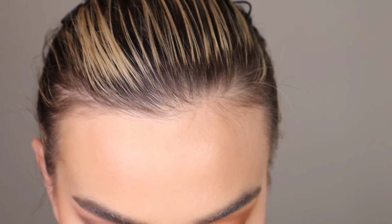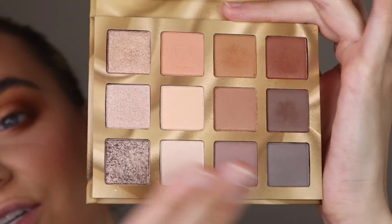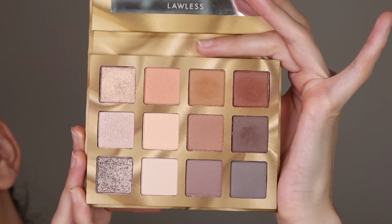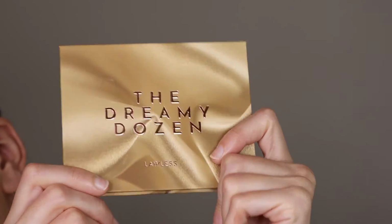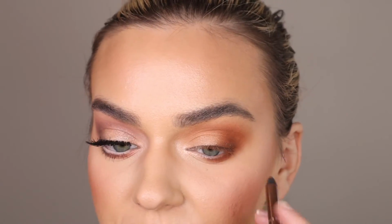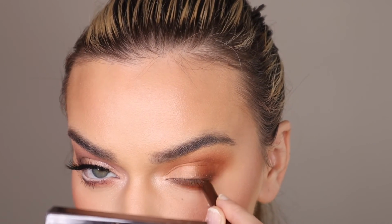Gorgeous, gorgeous, gorgeous. I mean, look at this palette. Does this not look like it could work for everybody? Holiday palette, $40, 12 shadows. Stunning. I'm gonna go with my favorite brown eyeliners. This is the Aromas London 003 Brown. It's a shimmery brown eyeliner, and I'm going to apply this to my bottom waterline, which is really gonna help bring out the warmth and the brown tones in this look.